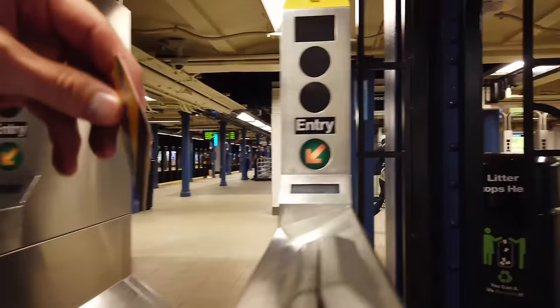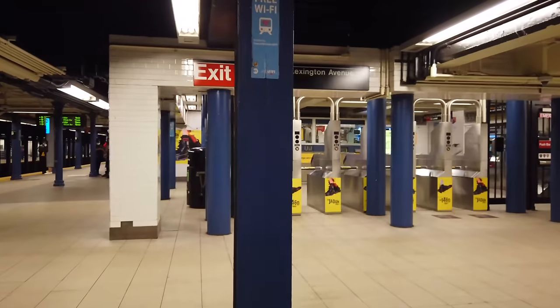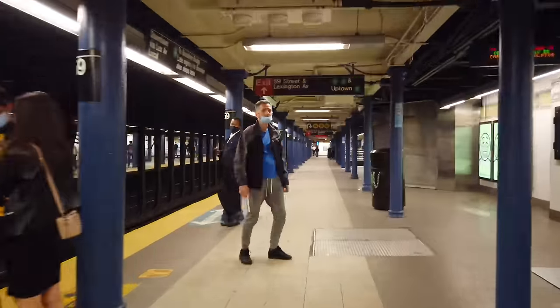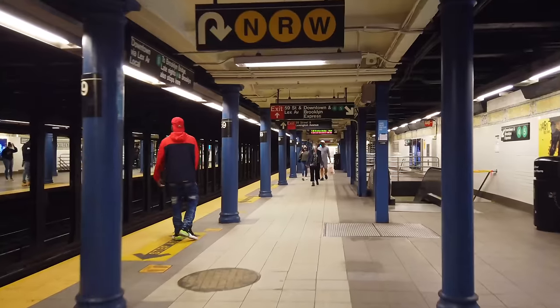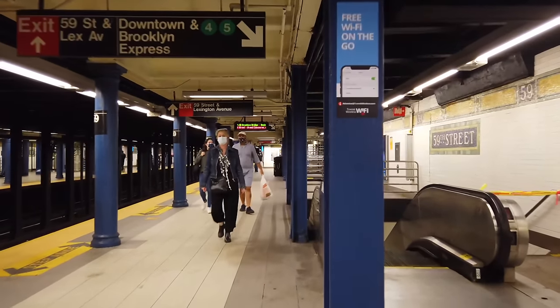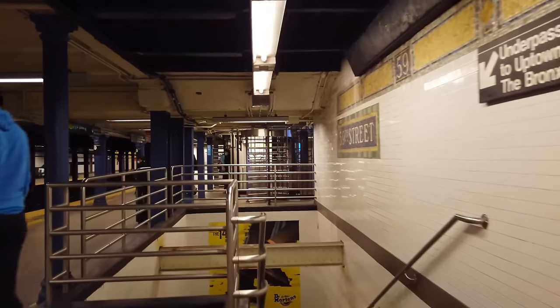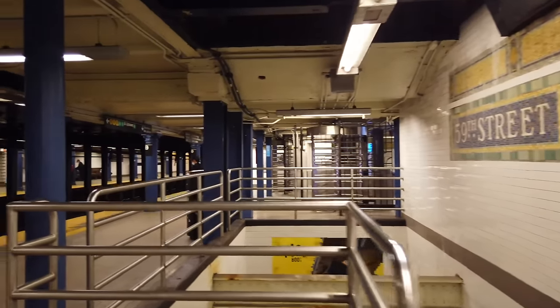All right, let's see if this works. Moment of truth. Nope. Paid. Oh well, another free transfer did not transfer for free. But whatever. It's fine. What's going on here? Huh, can't get down there. That's just an underpass to the other side.